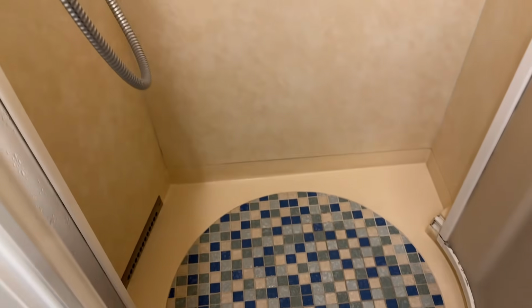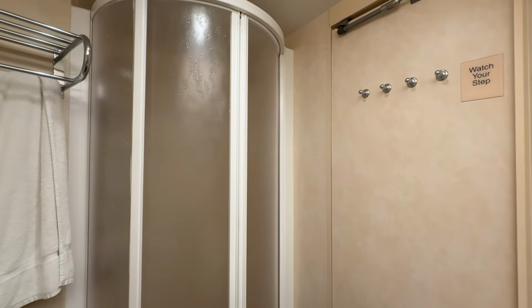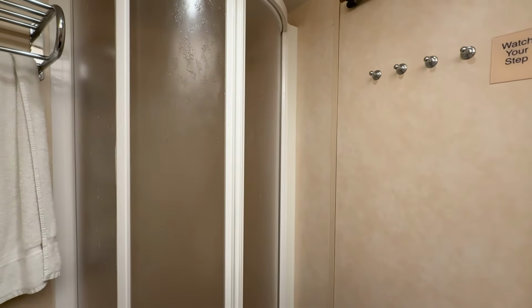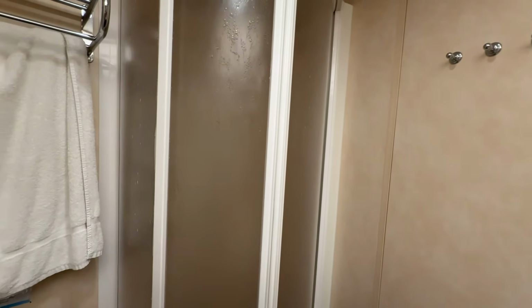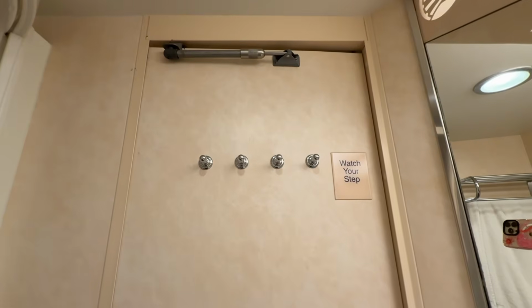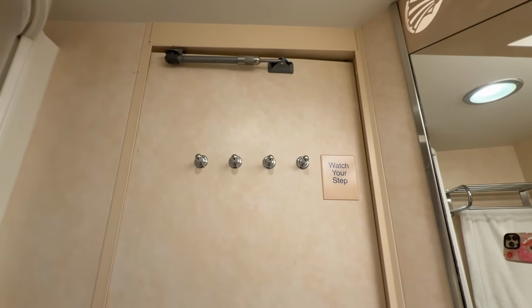And yeah, I mean, it was pretty good, but it was a little tight. But yeah, so there's not a lot of room in the shower. I'm only 5 foot tall, not a lot of wingspan, but I was banging my elbows. And there's also 4 hooks here on the back of the bathroom door that you can hang up your wet towels or nightgowns or anything else you need. So yeah, so that is the room tour for the Freedom of the Seas.